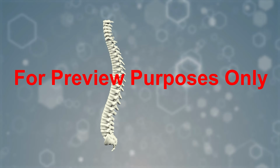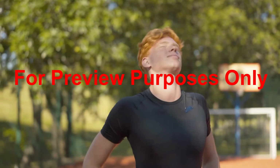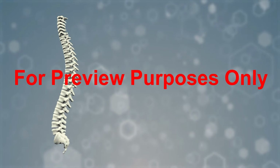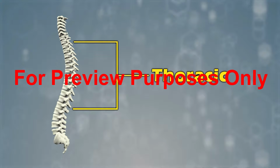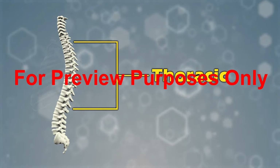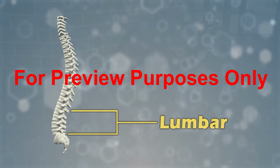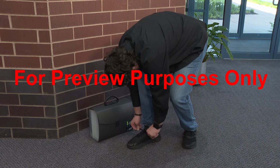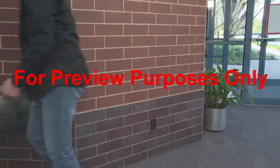The 7 vertebrae in the neck are called cervical vertebrae. They support your skull and allow you to move your head. The 12 vertebrae in the mid-back are called thoracic vertebrae. They connect to your ribs and form the back wall of your rib cage. The 5 vertebrae in your lower back are called lumbar vertebrae. They enable you to bend at the waist and support not only the weight of your body, but anything that you lift and carry as well.